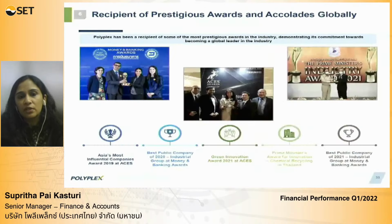Moving on, this is just a snapshot of the various awards and accolades that Polyplex has been able to get recognition.